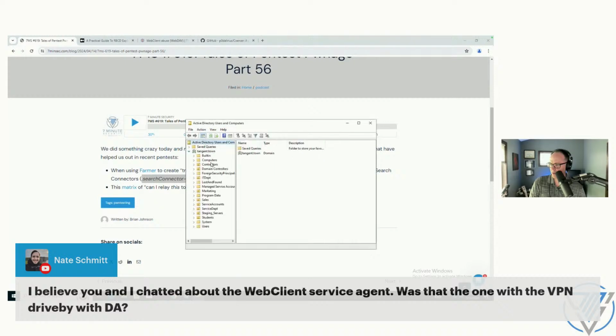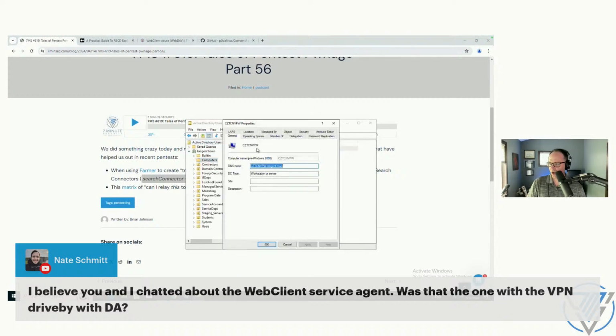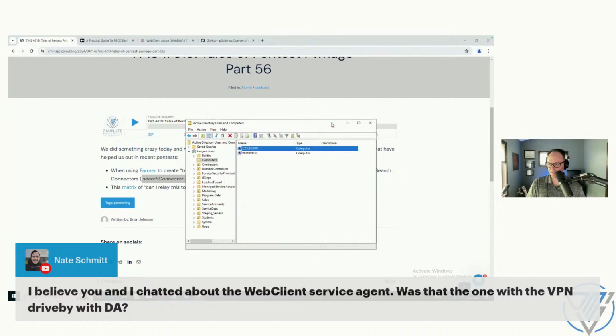I don't think I popped that up. He should just show up in the default computers group. It's an oddly named machine, but it's got delegation rights to act like Neo over the environment. So that was the attack path there. But again, both really involve authentication coercion.